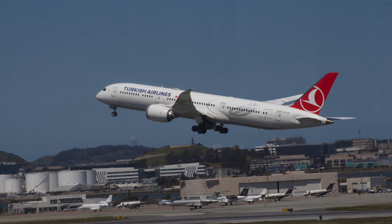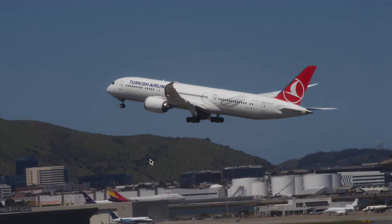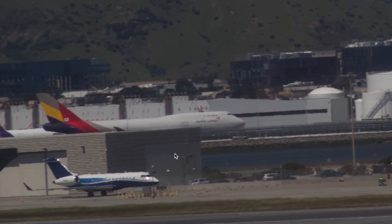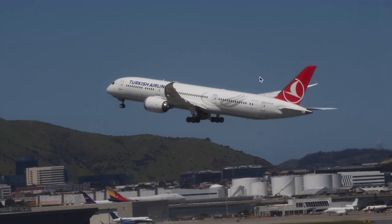And here's the San Francisco skyline right there. You can see the Salesforce Tower once again. So that's the Turkish Dreamliner, and you can see all these cargo variants, all the cargo planes. There's the Asiana 747, and then you got a FedEx 767, I think, and if I could zoom in, you got all your business jets right there. So there's one biz jet and some more biz jets. Very nice to see all these biz jets at SFO. Moving on to some more photos.